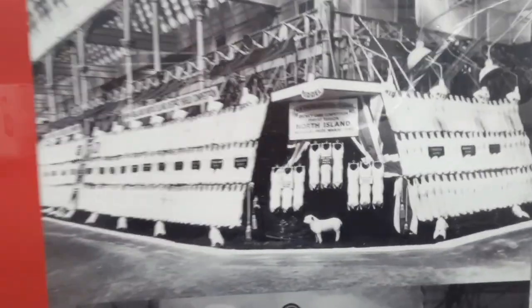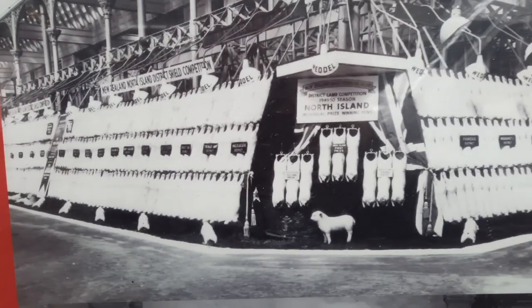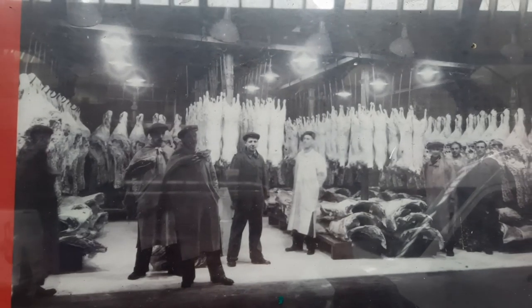Wow. Look at all them sheep. Wow, look at all them carcasses.